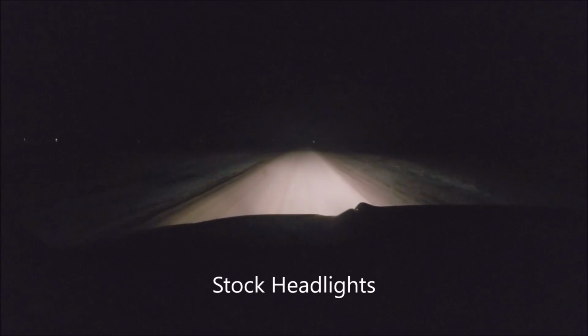So far so good. It is starting to snow a little bit, so I don't know how much that's going to affect it. It's really hard to tell without doing a side-by-side, so I'm going to try and splice in between this and the originals, the stock headlights, so you guys can kind of see the difference in the brightness. Here's with the brights on.